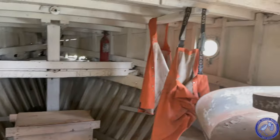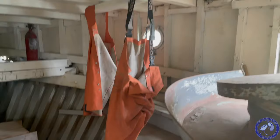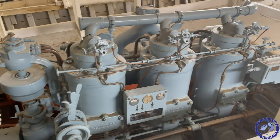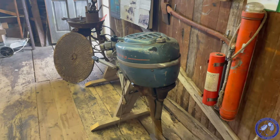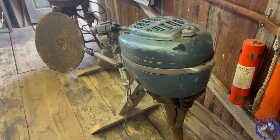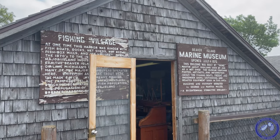So this maritime museum here on the island is pretty cool. It's really showing how important fishing was for this community and how it evolved over the years, and was basically what they thrived off of. And just seeing all these old fishing nets and boats and things that they used, it's absolutely fascinating.